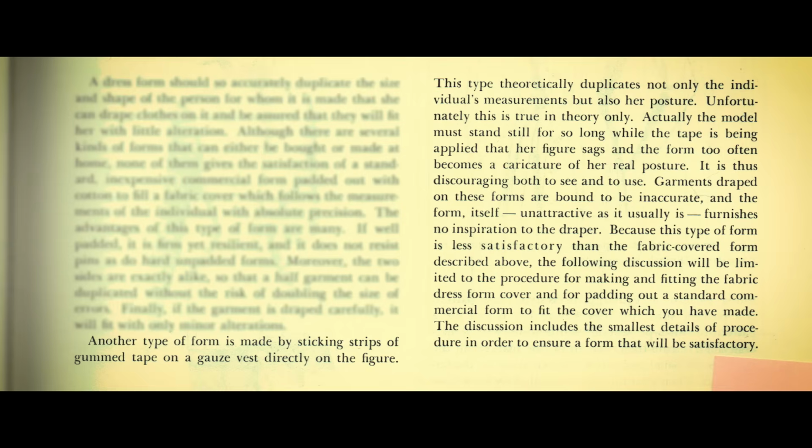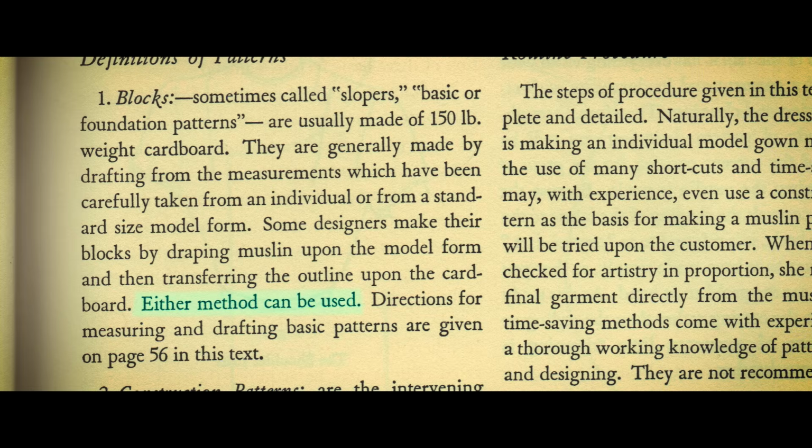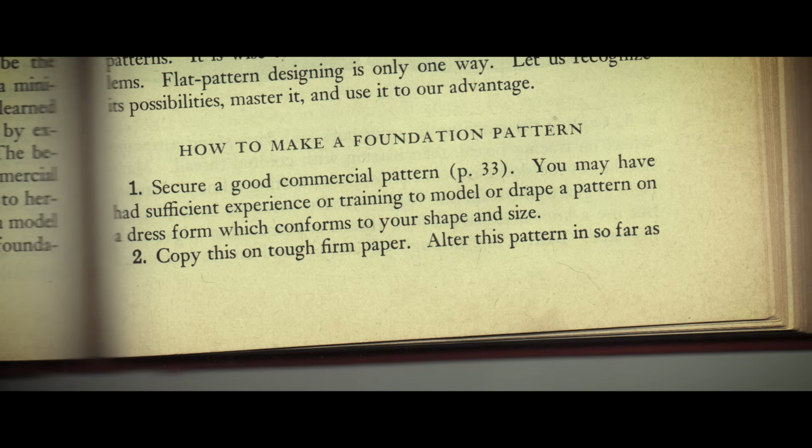Though a very quick aside to say I really appreciate 1948 calling out through time to diss the much-loved duct tape dress form. The sacred texts agree to disagree. There is no right method for acquiring your personal block patterns. There are suggested starting points, and then there is fitting them. All we need for a first draft is already standing here. It's the one holding the ruler.